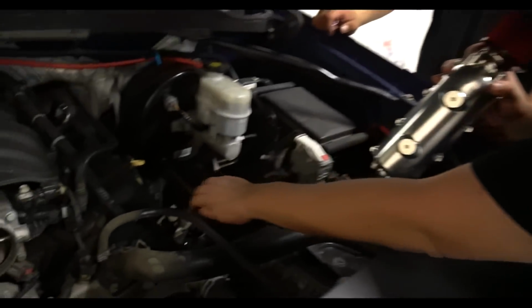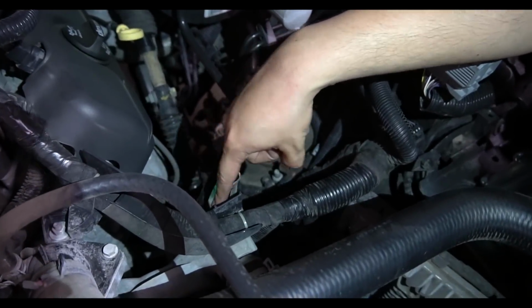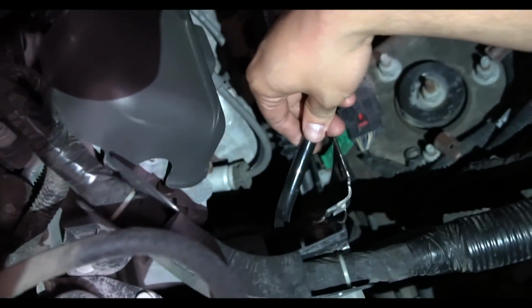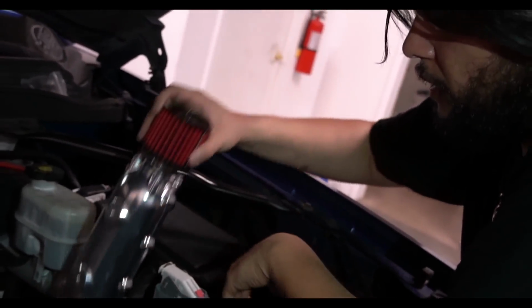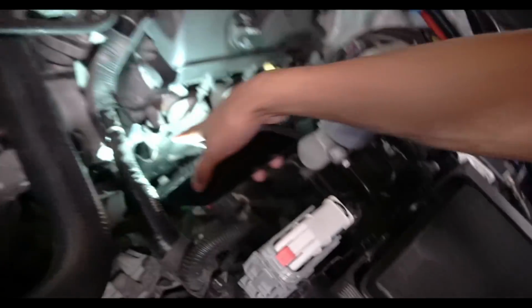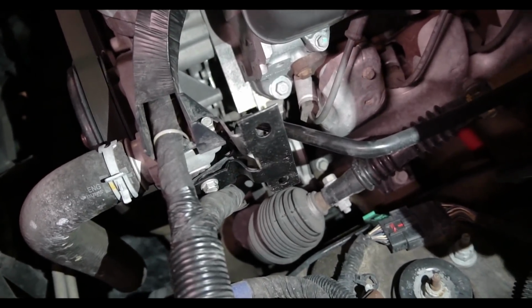All right, so we got the bracket on, and we used the OEM water pump bolt holes or bolts, which this one holds the harness, and the one down here holds the bracket for this vacuum line. The catch can will go like this. It's gonna be facing upwards, and this bracket is holding it. See that bracket right there in the middle of the screen? It's gonna be on there.